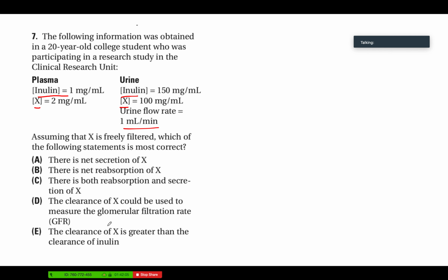You're not sure? Okay. So what did you get for your clearance of inulin? Good. So it's a clearance of inulin. What about the clearance of this X substance?